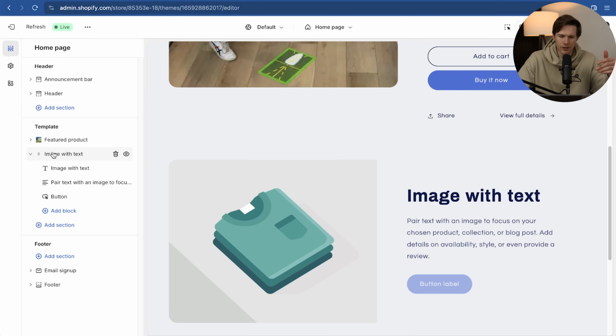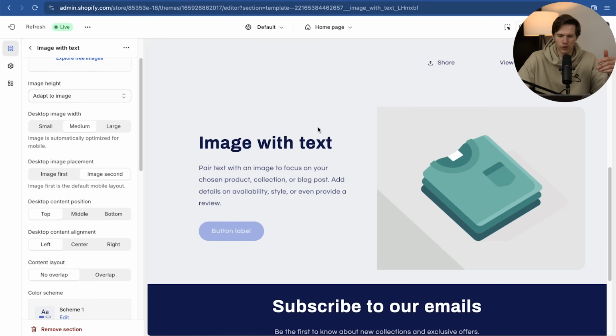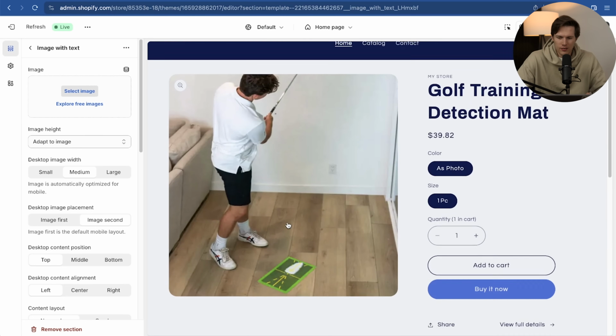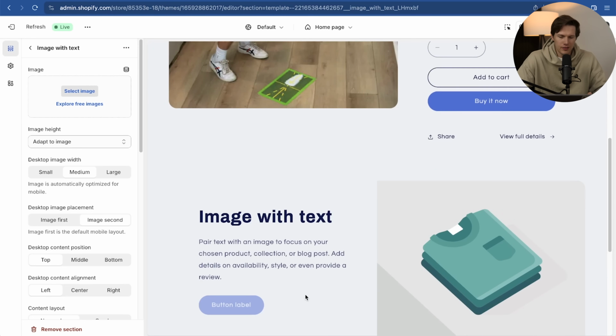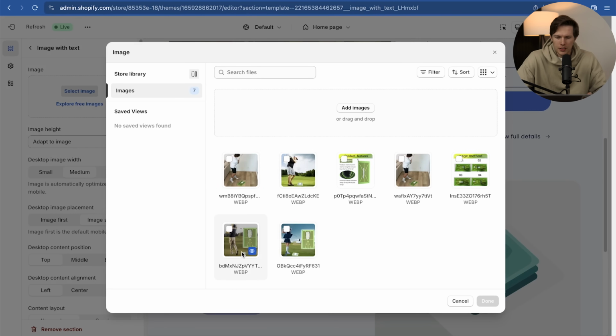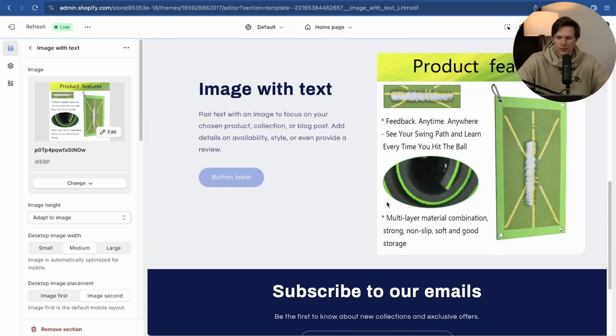So in order to do that, we can click on image with text. We can choose image second. It'll put it over on the right side. Now, we really don't have good images just yet, so the ones that came with the product are going to be pretty decent. But let's go select image, and you can see there are a couple that were already imported. So let's say maybe down here we want to show this, like a little bit more about the product. We can say done. That's going to import that.